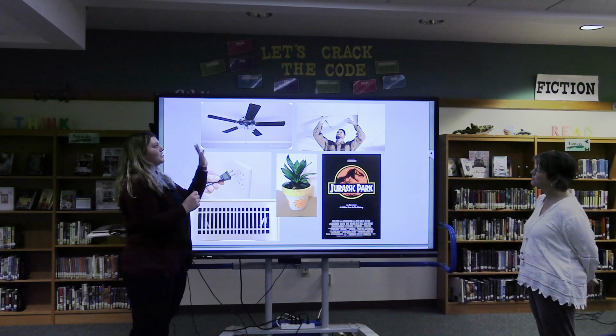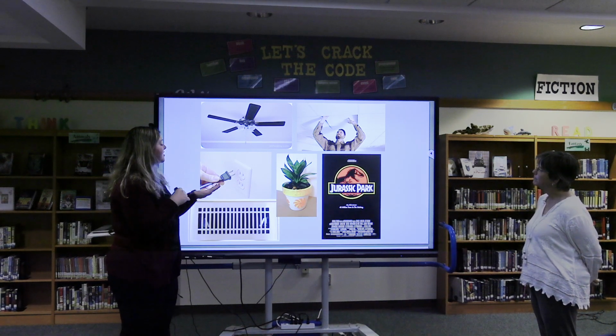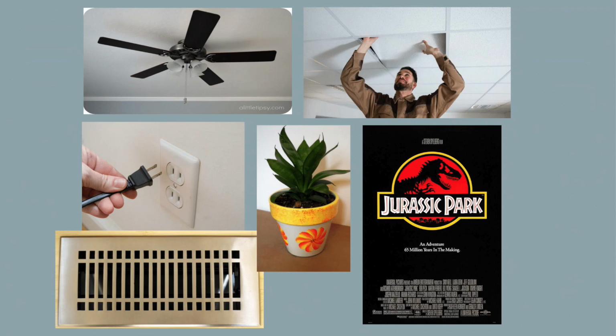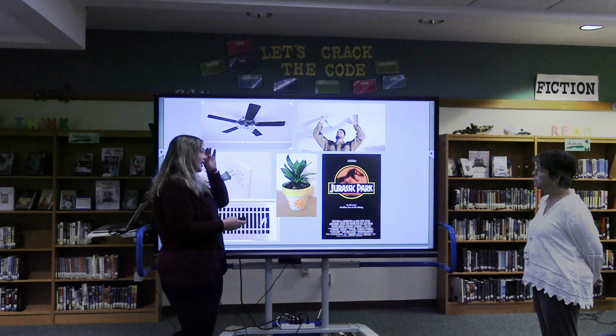So things could be taped to the tops of the ceiling fan blades. Outlet covers, I feel like those are really easy to unscrew. Stuff can be hidden right inside and then screwed back on. Air vents are another one. It's a pretty big hiding spot. They just pop right off and then can be put easily back on. If their bedroom has ceiling tiles, that could be a big spot.